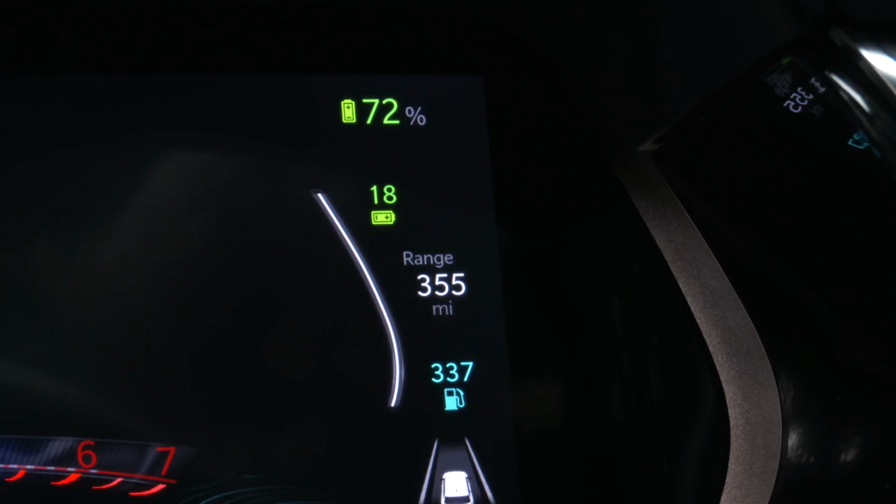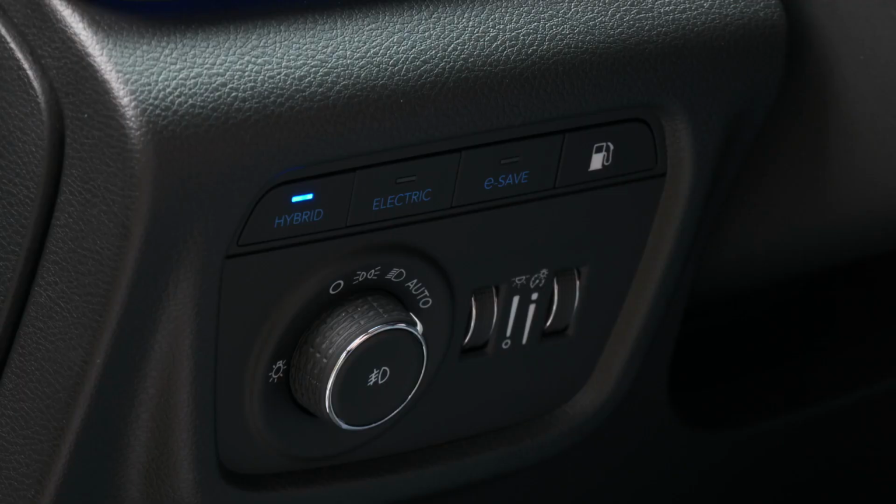Finally, 4xe offers some choice on what powers the vehicle when. Hybrid is sort of an automatic mode. Force it into using the battery pack first, or choose the gas side and use up the 19-gallon gas tank, 72 liters for everybody else on planet Earth.